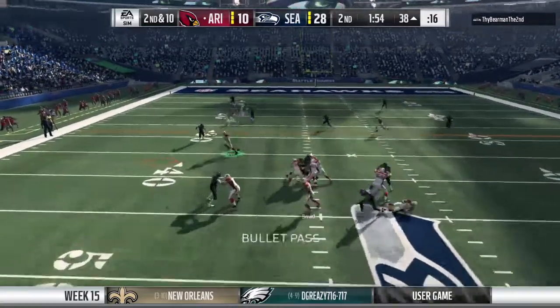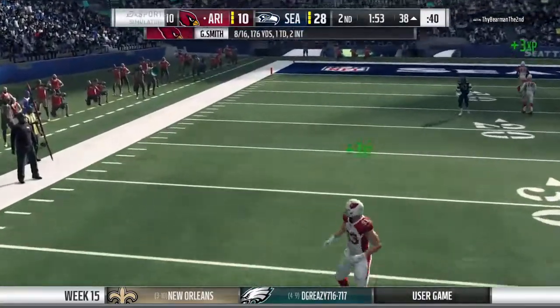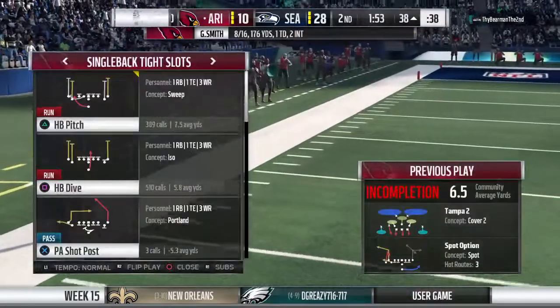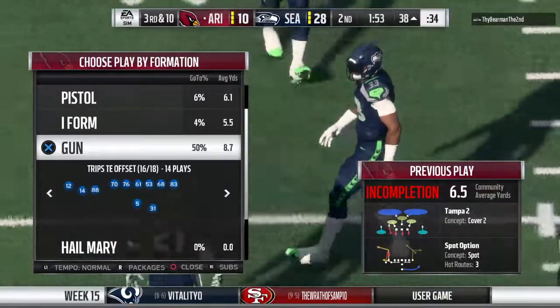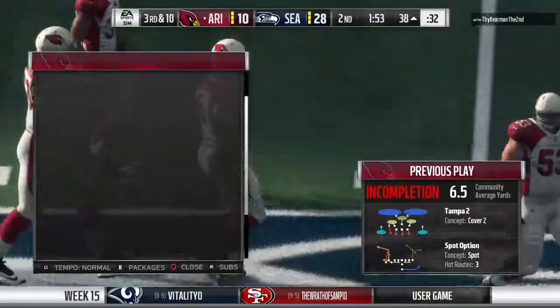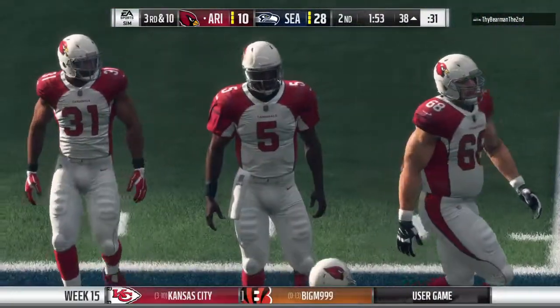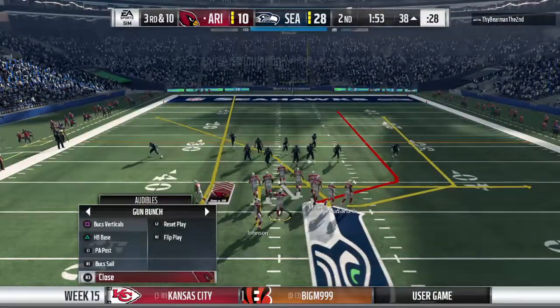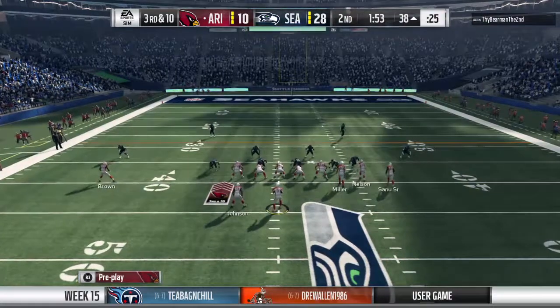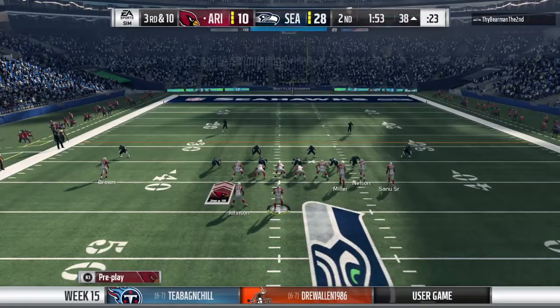2nd and 10, Smith again. And this one's incomplete. He was looking for Zach Miller as tight end there. And it's 3rd down. Feels like they're getting caught in between here because they did completions on 1st and 2nd down. Now you got to worry a little bit about the clock because you prefer not to give them another shot here in the first half. But if you don't pick up the 1st down, guess what? You're likely going to have to.